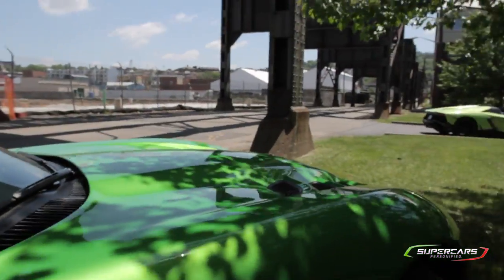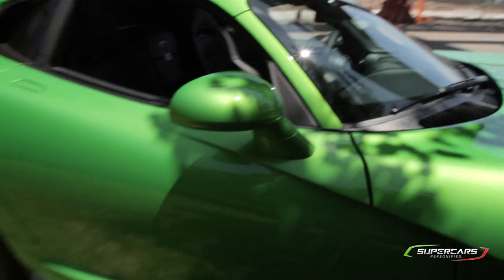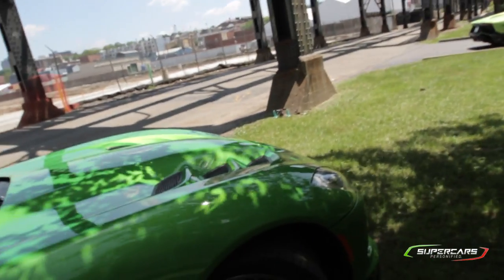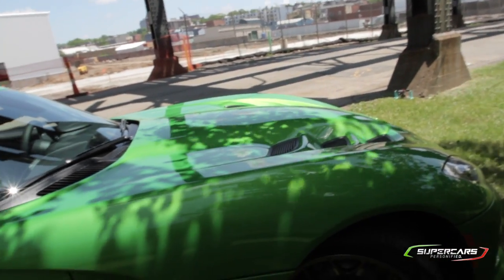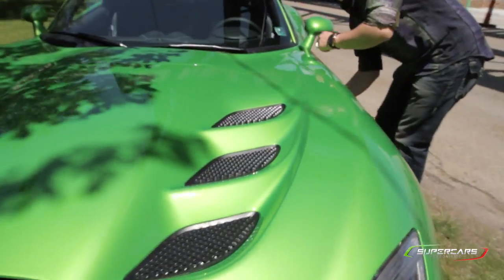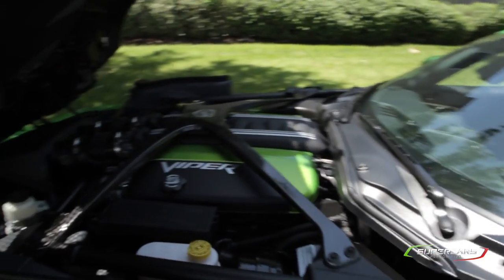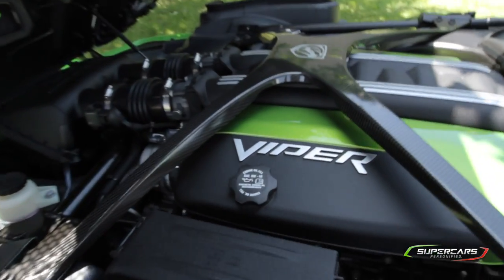The carbon fiber elements are worth noting on the car. The doors are hydroformed aluminum. Every other panel on this car is carbon fiber. They've left the hood and everything else exposed on the underside, which I'll show you. Oh, excellent. Oh, there's the heart of the beast.